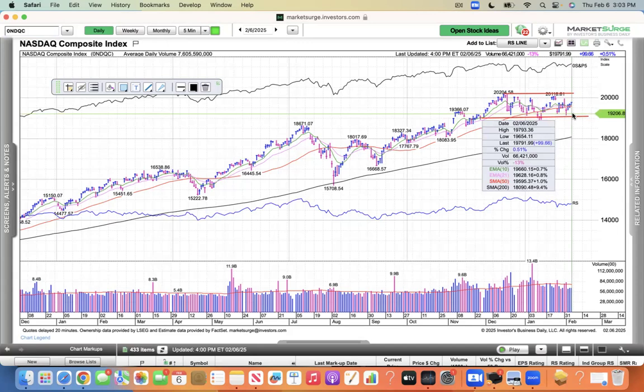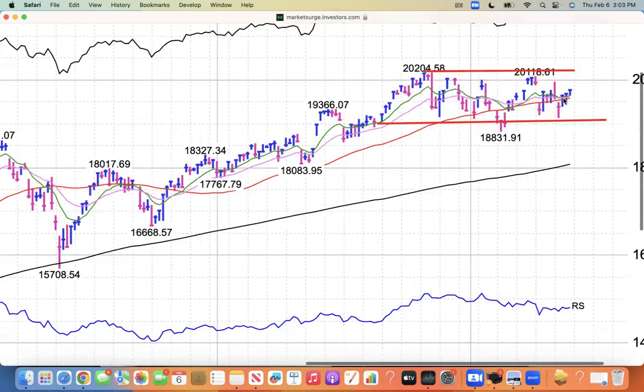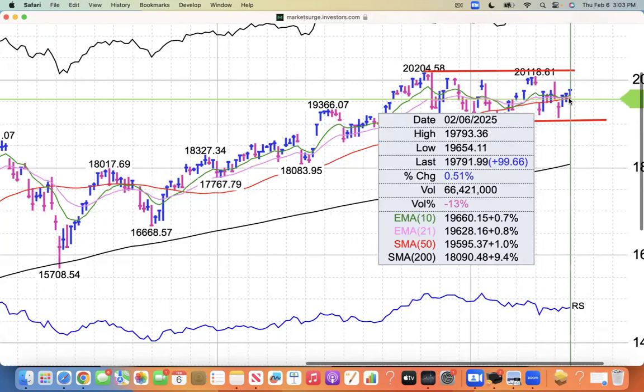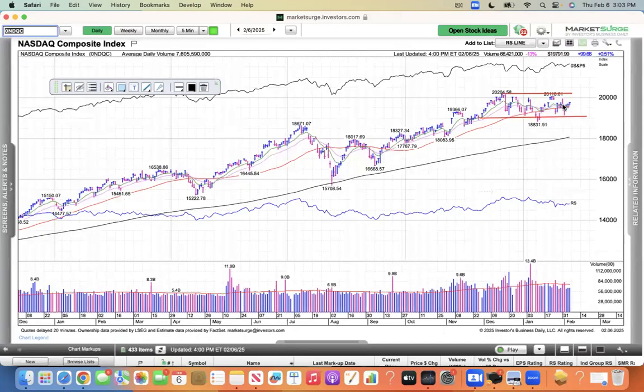But you can see the Nasdaq now is 1% above its 50 and 0.8% above the 21 and above the 10 as well. So you're seeing these three moving averages all within what, 0.3% of each other, which just indicates kind of tight trading. And I think eventually this is going to break out of it. It's going to take out that 20,204. The question is which day? You want to take a pick? You know, February 22nd? That works for me. How about that? Today is February 6th, by the way.